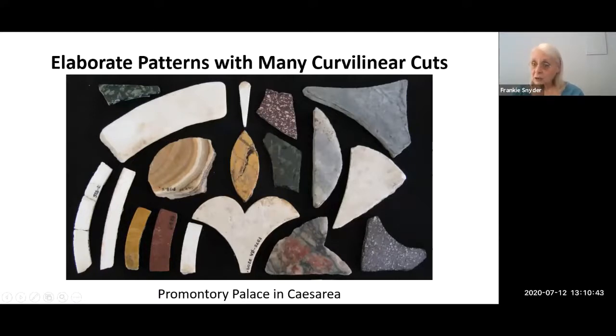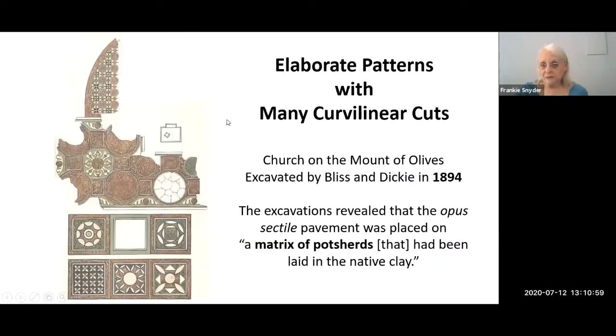So we know that part of this palace in Caesarea was still being used at the same time that these kind of floors were being manufactured, which was almost at the beginning of the 7th century. A really nice floor that used this pattern is a church on the Mount of Olives that was excavated by Bliss and Dickey in 1894. Remember, the bathhouse was excavated in 1994.